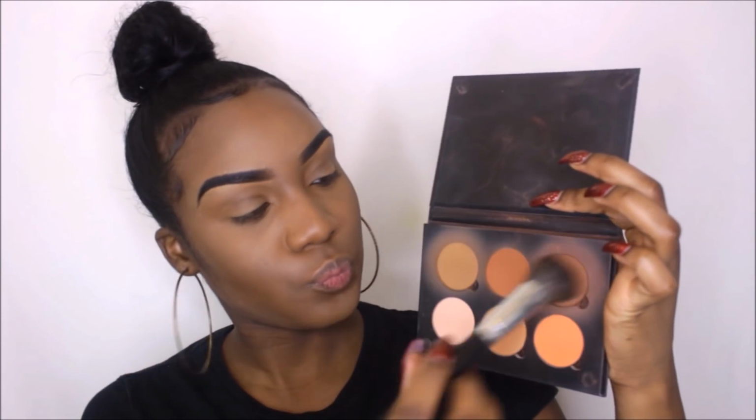Alright, so now I'm powder contouring, and I'm using the ABH powder contour, and I'm using this angle brush to apply it. This as well doesn't play any part in flashback, but like I said, you need to complete the face. Make sure that contour is popping. Those cheekbones are popping.